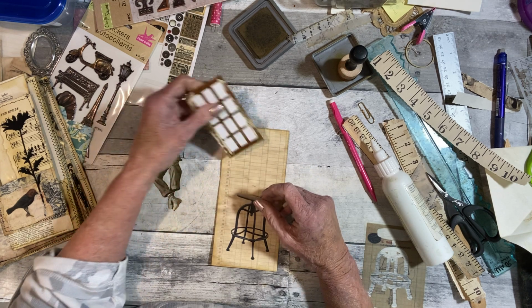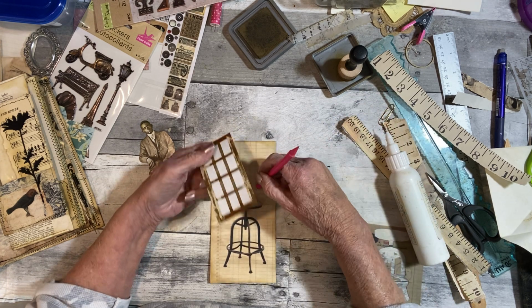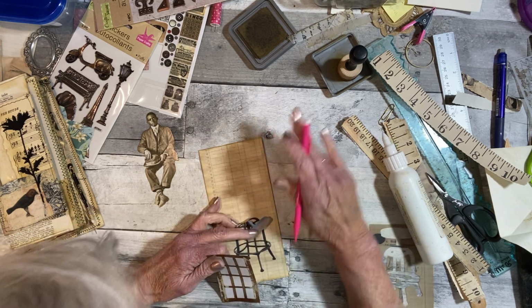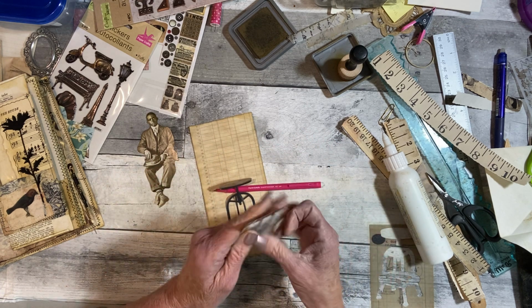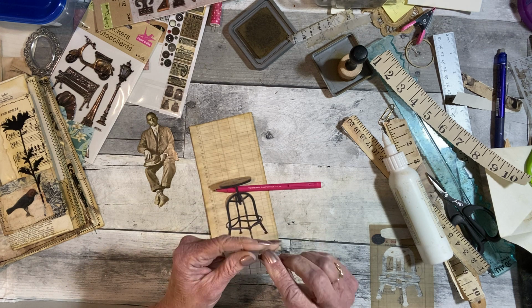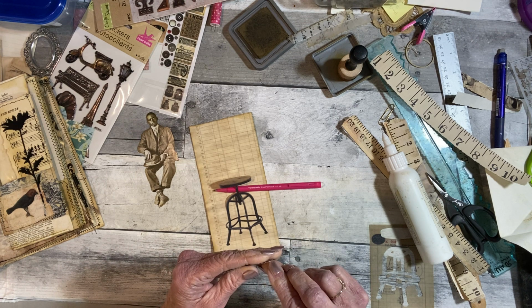Yeah, I think I'm just going to put that window and put this stool right on top of it. Okay, just stay there. Oh, this will be fun. This was the problem with nails.